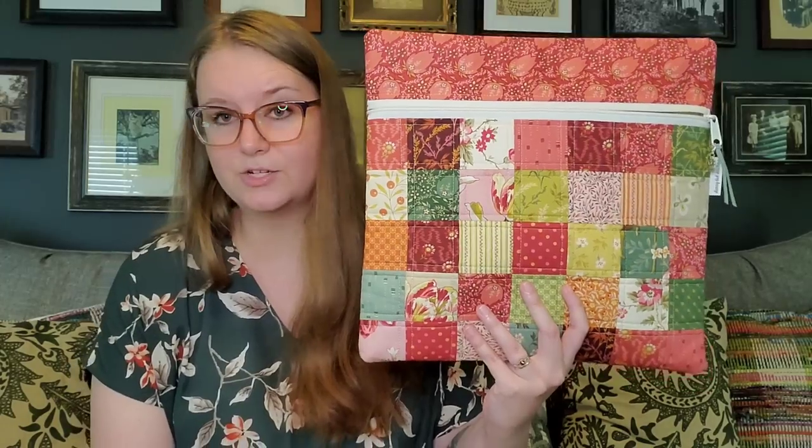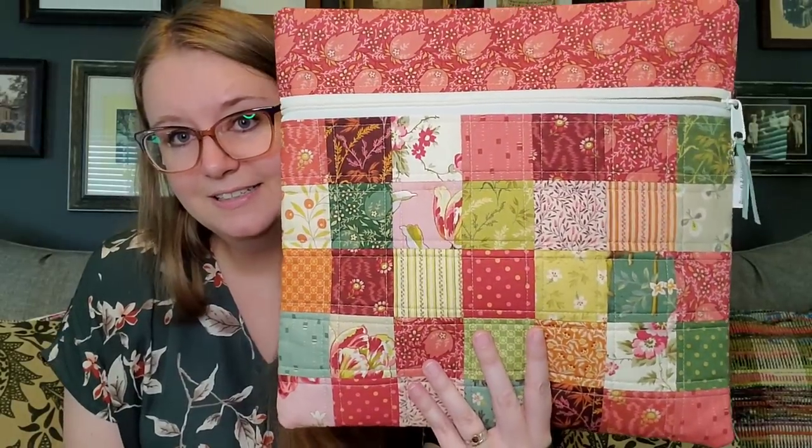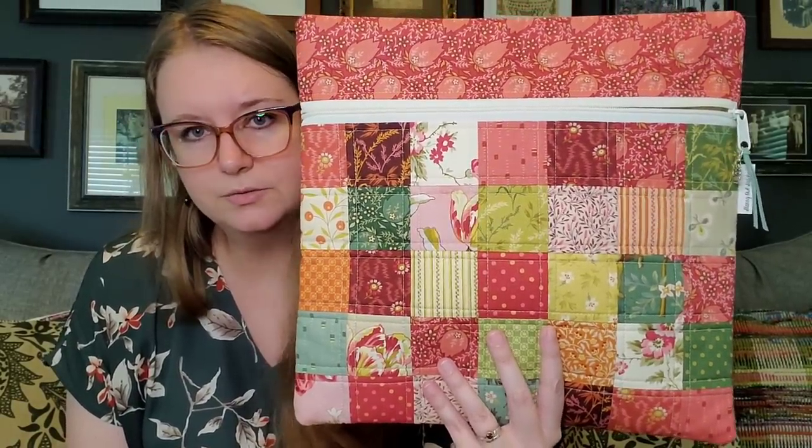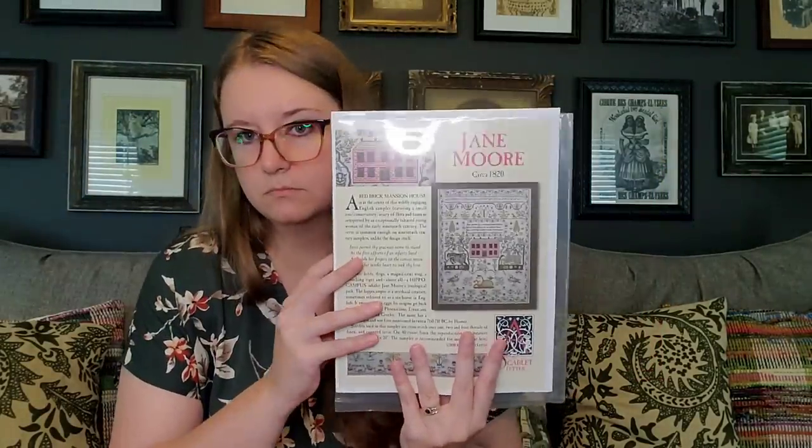The woman who actually does most of my framing for me down at the Michaels next town over is a Tara. So this bag is beautiful. It's so gorgeous. So this is what I'm starting. Jane Moore.